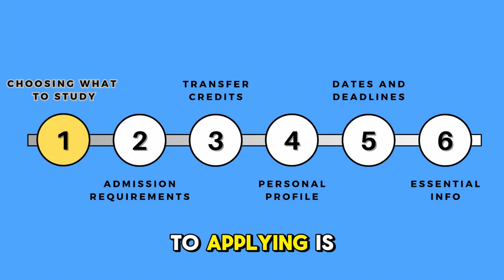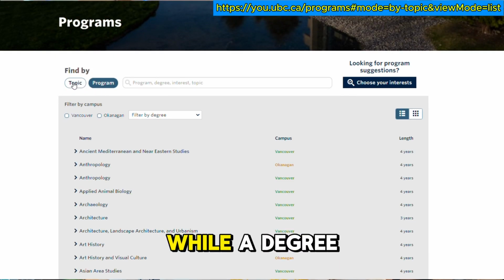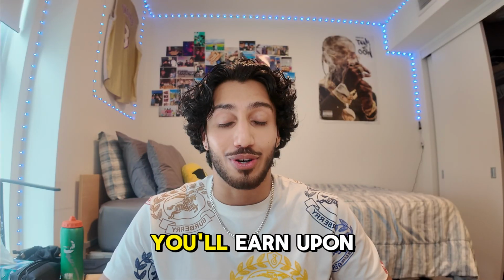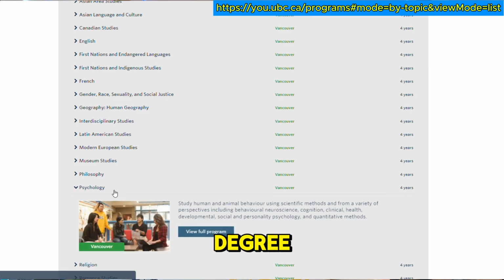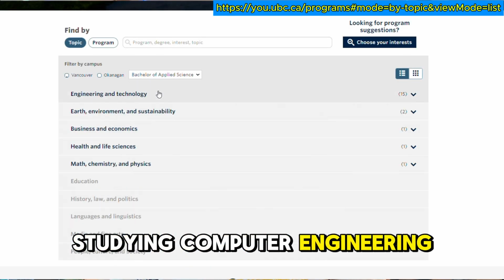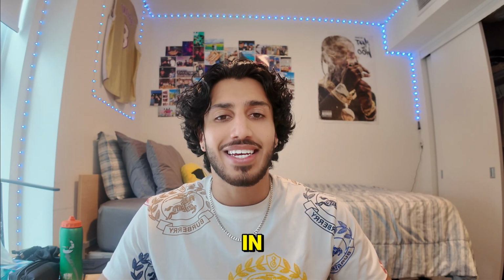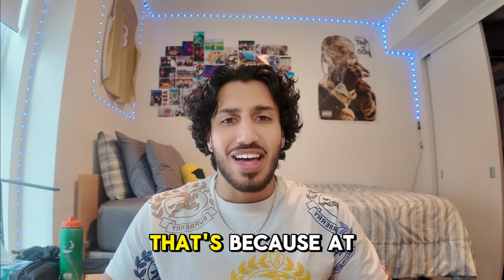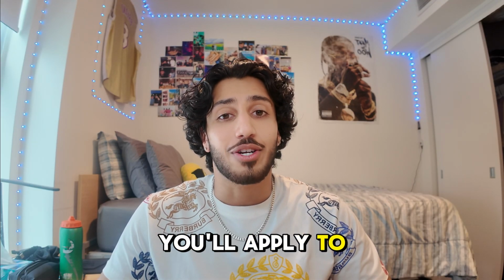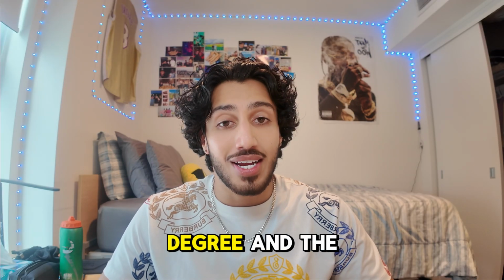The first step to applying is, of course, choosing what you're going to study. At UBC, a program is your area of academic focus, while a degree is the bachelor's designation you'll earn upon graduation. For example, if you study psychology, you'll earn a Bachelor of Arts degree, and if you're studying computer engineering, you'll earn a Bachelor of Applied Sciences degree. While knowing what program you're interested in can be helpful for planning, it's not necessary to finalize the decision right away. That's because at UBC, you'll apply to the degree rather than the program. During your application, you'll be prompted to select a degree and the campus.